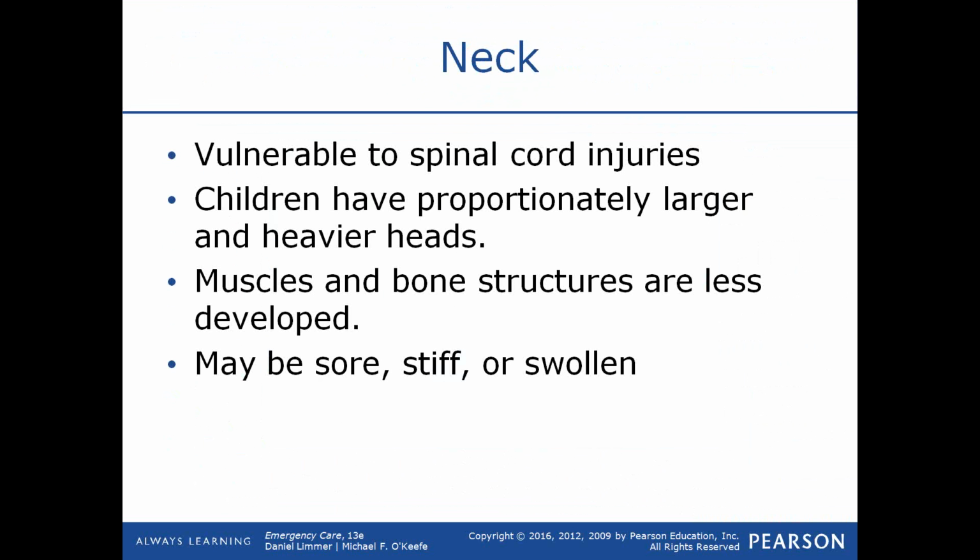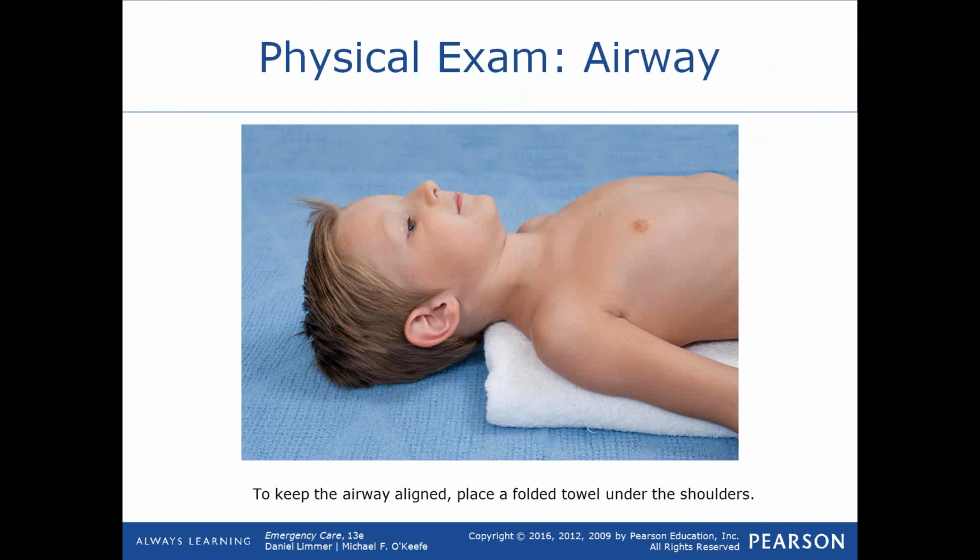Children are vulnerable to spinal cord injuries because of their proportionally larger, heavier heads, but they don't have to break any bones in order to do that. They can have what's called a spinal cord injury without radiological abnormalities. So in other words, their ligaments can be stretched or torn. They can have whiplash injuries. They certainly can stretch or damage the spinal cord and not have any damage to the bones at all. They may have a stiff neck or be swollen on the neck as a result of that sort of presentation.